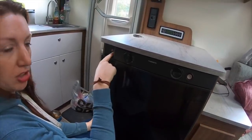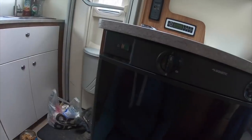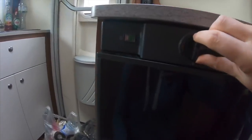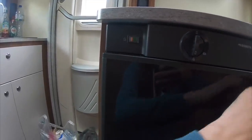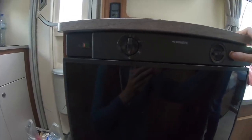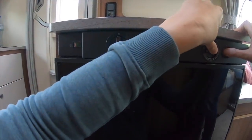So you see the little orange bit there when it's off. I could turn it off, to be fair. There you go, now it's white. And then if I turn it back round to gas, if you just want to pull out a little bit, pull back, there we go. And then you hold that in and hold that in.